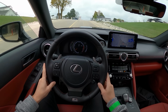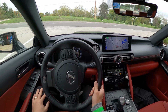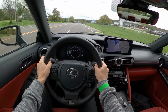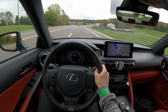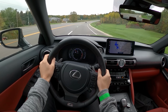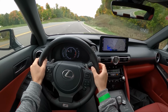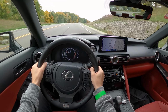Not like to rev in neutral. Just in park, apparently. Alright, so this seems to be warmed up pretty well. Sometimes it takes a minute for this 8-speed automatic to wake up, but we'll see how it does. Yes, Lexus has brought the goods with this new IS. After watching a few videos, I was kind of concerned that this wouldn't quite have the same loudness to the exhaust note that some of the other F performance products have had, like the RC and the GS, but I'm happy to report this thing sounds fantastic.